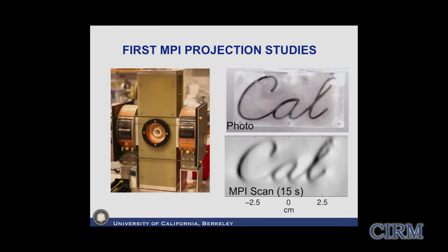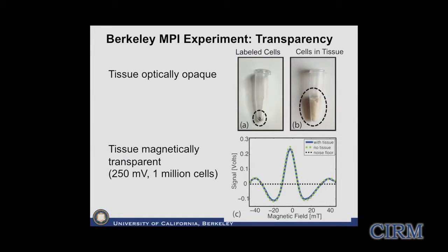can actually image in the middle of a human or even in the middle of an elephant, because there's absolutely no attenuation whatsoever inside of tissue. To prove that, we did this experiment.